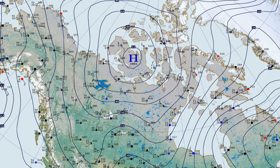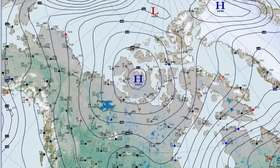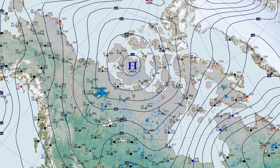Well, Friday night always means a party, and in this case, it looks like a polar air mass party up there in northern Canada. Good grief, 1053 millibar low. I don't think I've ever seen anything like that during the warm season. It looks like even a 1048 up there in Greenland. So, yeah, that's pretty crazy.